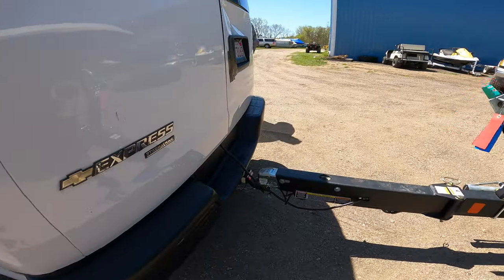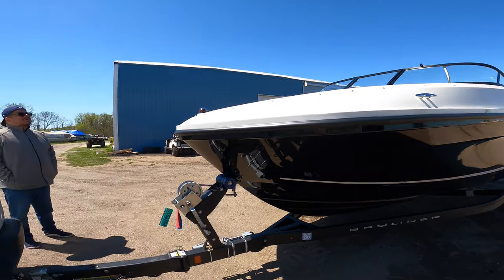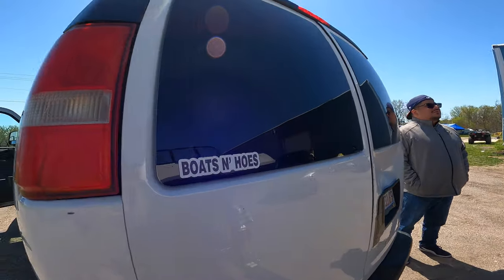We got the boat on the trailer, trailer on the truck, and we are ready to go back to Chicago. We finally made it out here to 31st Street Harbor. See the van back there, the boat.